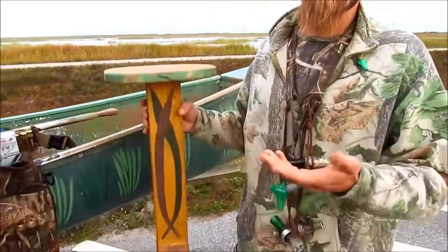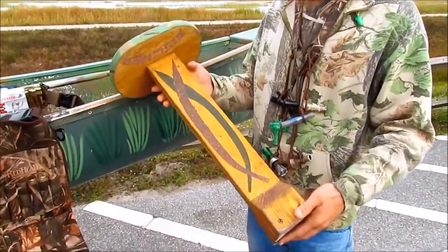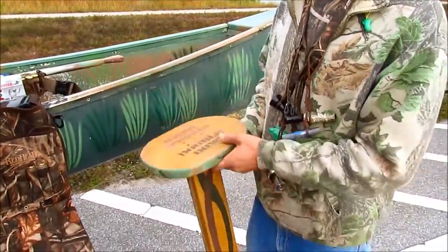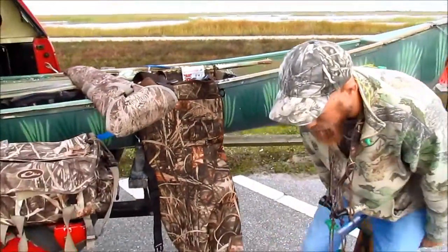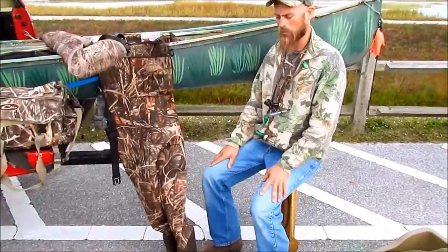Another thing, out here in these STAs, you can stand up all morning or you can sit down. You can make yourself a seat like this one here. You can make a seat, or you can buy some. They have several, but generally, it's good enough you can sit right there in the water, and it works.